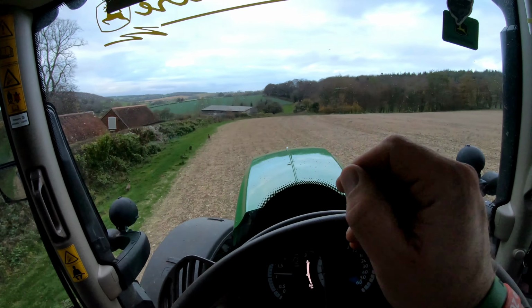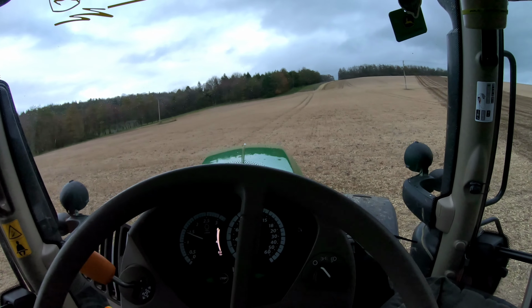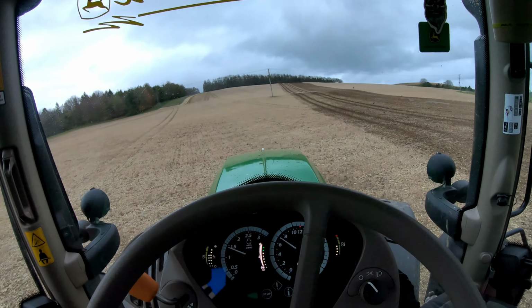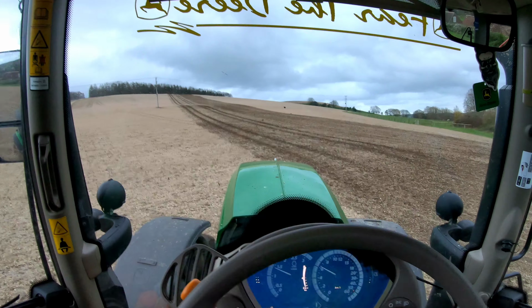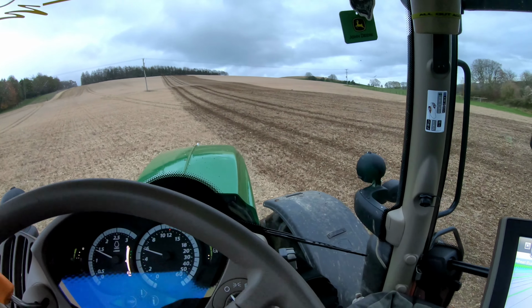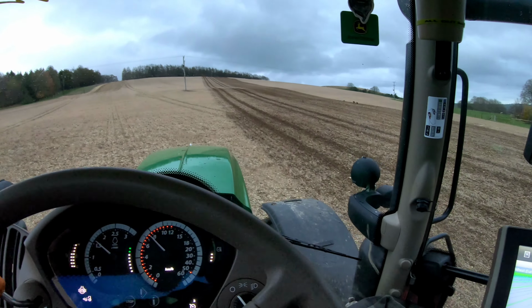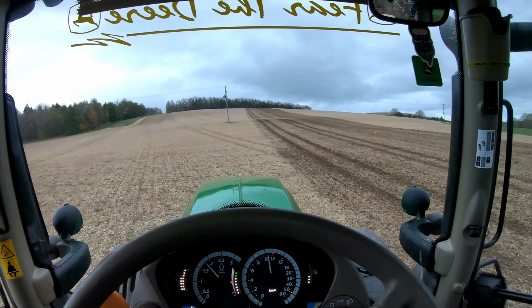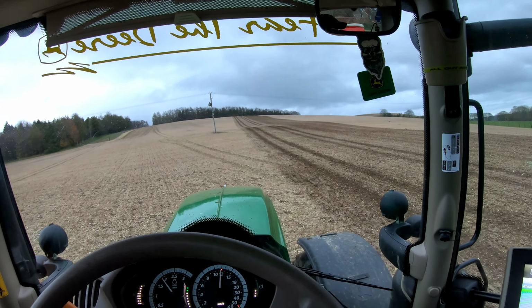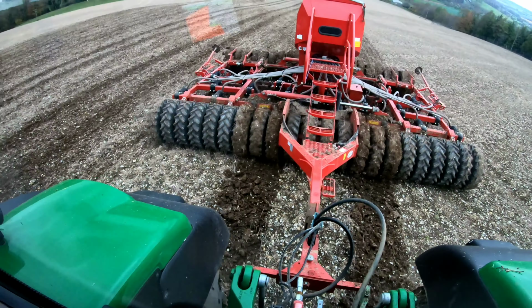I don't know if you can make out, but it is just starting to spit with rain on my windscreen. They said that we weren't going to have any rain until Wednesday, so I'm hoping that it's going to hold off a little bit. But you never do know, do you? There's all these little rogue showers going around. She's chewing in fairly well.